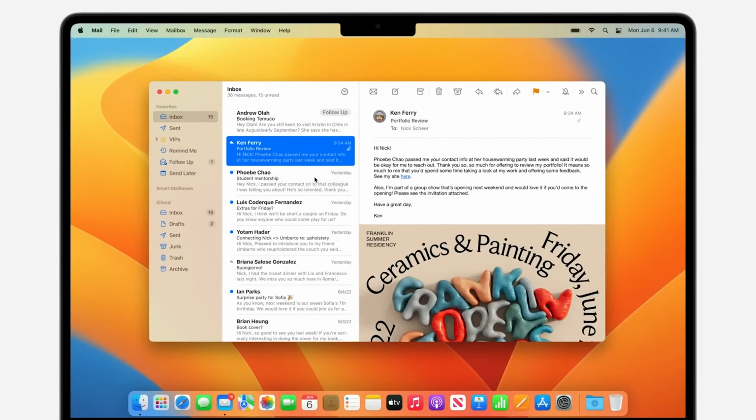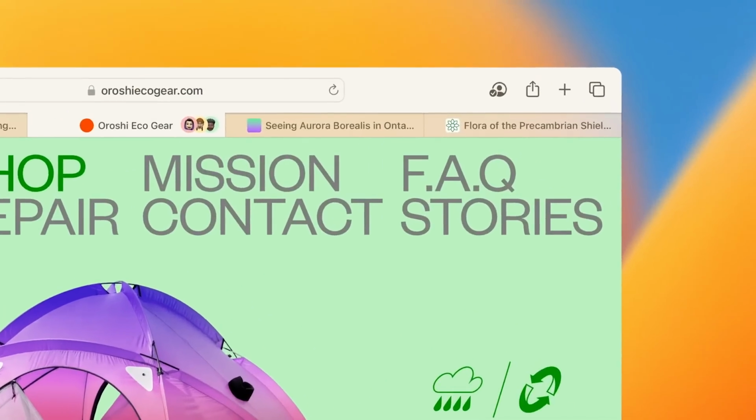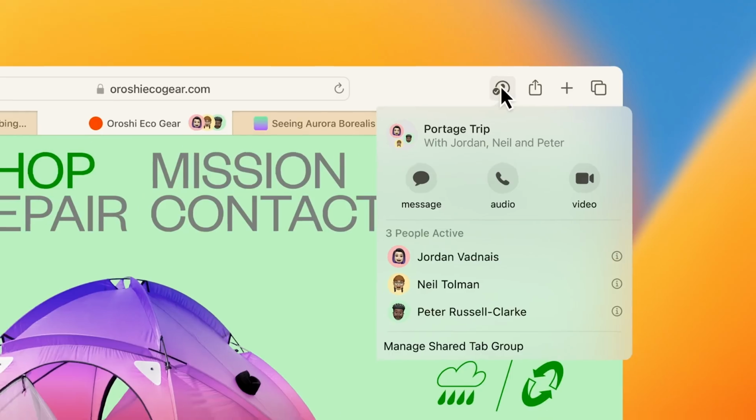There's shared tab groups in Safari, but I would just want to make sure you really double check what tabs are open on your browser, because I don't want to see the tabs that some of you sickos would like to share with me. Like, I don't want to see it.